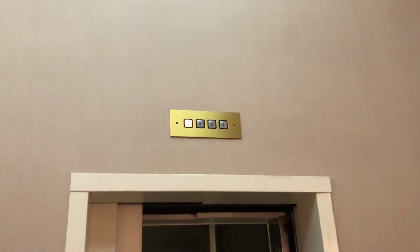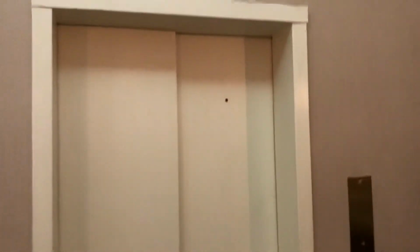Well, that was interesting. Yeah. Interesting how they have an analog indicator on the outside and digital inside. Yeah. That's it.